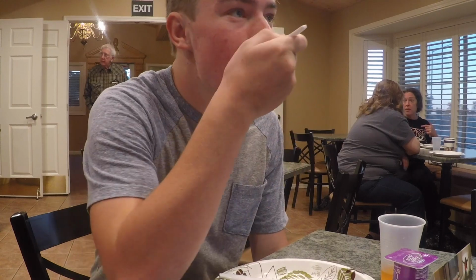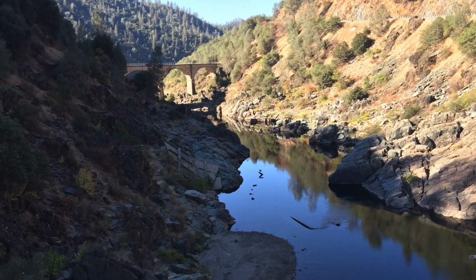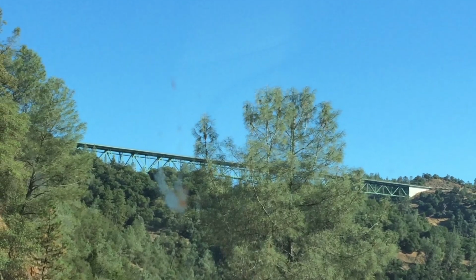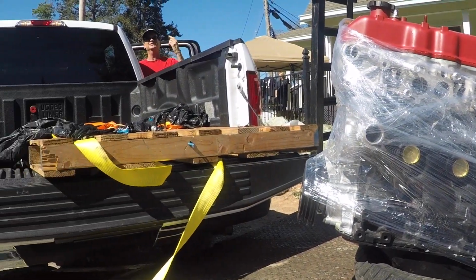The next morning, I had breakfast, checked out of the room, and headed straight for Georgetown. Going through the canyon to get to Dave's was truly beautiful. There was a big river next to the road. We were going underneath all of these old railroad bridges. It was cool. I pulled right up to Dave's and was so excited to see the brand new motor sitting there right in front of his shop, ready to go.